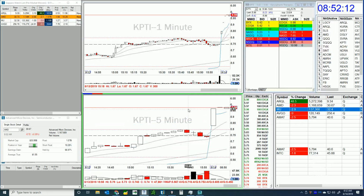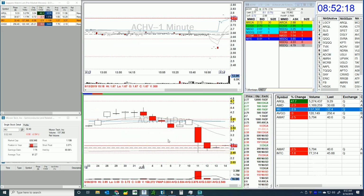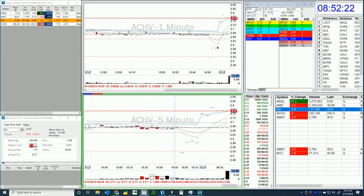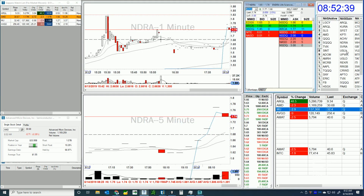KPTI, we got no volume at the moment. If this gets going, we can come back to it. ACHV, we traded this one before in the past. I haven't traded it lately, so I'm not sure how it's going, but again, it's just horrible pre-market action. Really no volume. Just got one small block trade, but 12,000 units being sold here on the exchange. You can see it right here at 2.77, and that's basically 90% of the volume, so nothing to look at there. Next we have NDRA, also a penny stock, nothing going on.